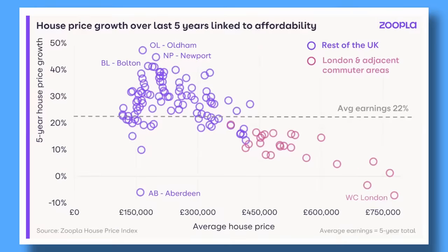So for example, Zoopla have this really interesting bit of data that shows how house prices have actually been skyrocketing in certain parts of the country, many not too far away from here in Manchester. So check this out on screen. All of these purple circles show us areas of the country outside of London, and the higher up they are shows us that they've increased in value over the last 5 years. Also, the further to the left they are shows us that they're lower value properties, which mostly sit below the average figure that we spoke about earlier.